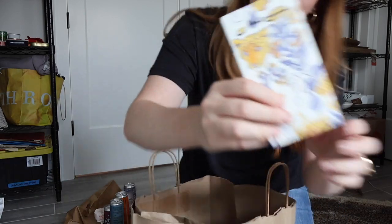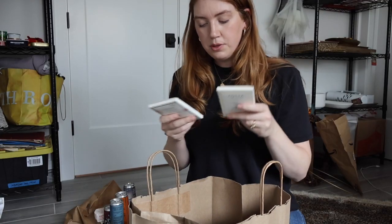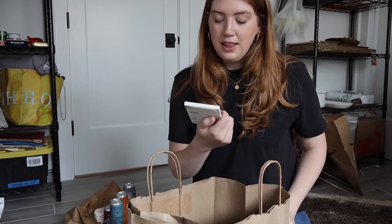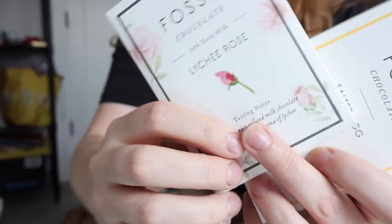Also, it's so beautiful. Those are all made in Dubai, and then these two are made in Singapore. One is salted egg cereal: milk powder, salted duck egg yolk, cereal, butter, curry leaves, chili, and sea salt. And then lychee rose. They're really beautiful too.